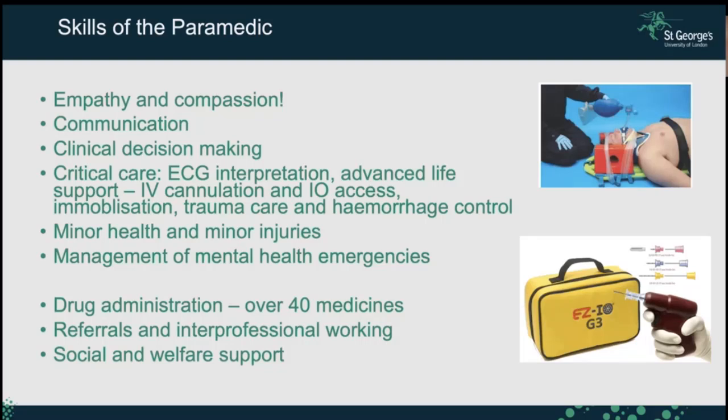Good paramedics are not known because of their ability to put a needle in somebody's arm, but they're known for being nice people, showing empathy and compassion, sometimes in what is the hardest experience a person will have in their life. We need to be good communicators. We need to be good at making clinical decisions, and making those decisions under pressure, sometimes in the rain, sometimes in loud environments where it's not easy to do.